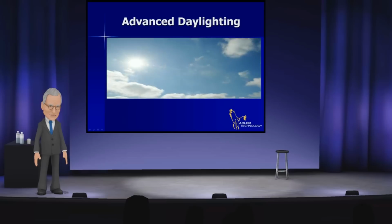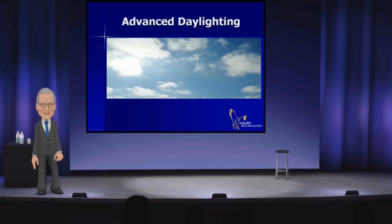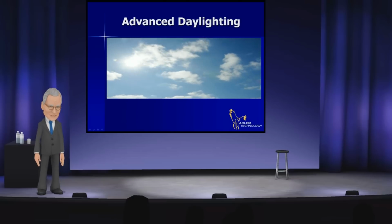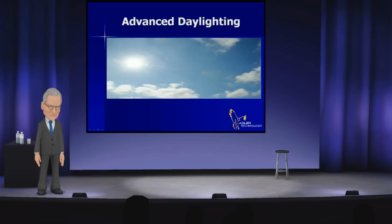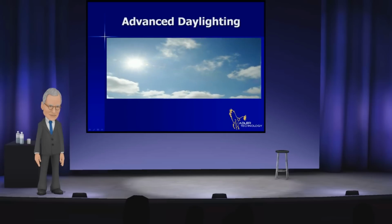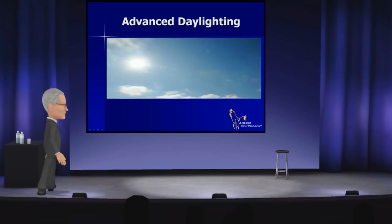Advanced daylighting is the perfect solution for any single-story commercial or industrial building. With our smart skylights, you will be able to cut energy use and cost in your building. The Sun Tracker smart skylights we will discuss are perfect solutions for schools, warehouses, retail stores, or any other single-story building. Here is an overview of what we will be discussing.